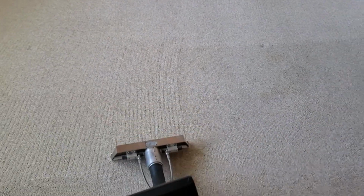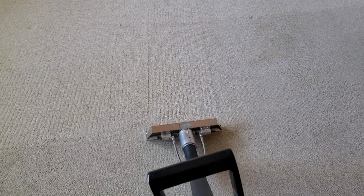Just out here cleaning some light colored Berber. As you can see, it is turning out well.